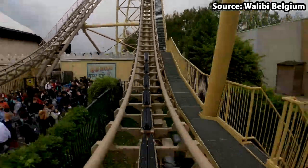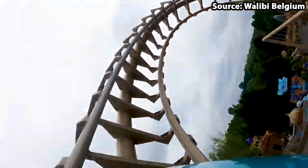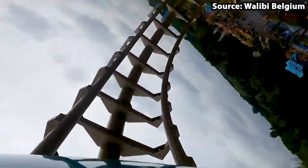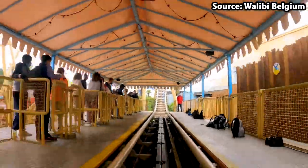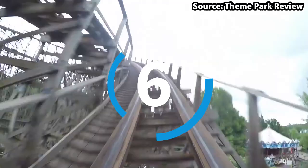Yet if you do get a chance to ride, you will definitely not be disappointed, with your car not only completing a lift hill, cobra roll and loop forwards, but also backwards too. How awesome is that?